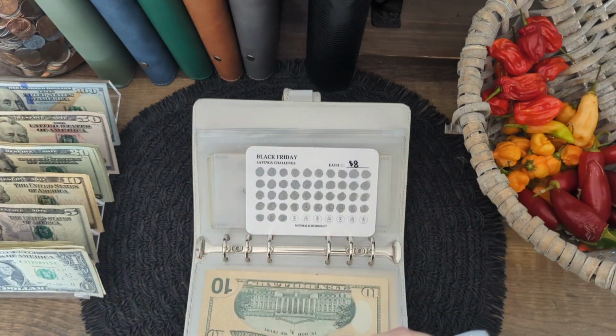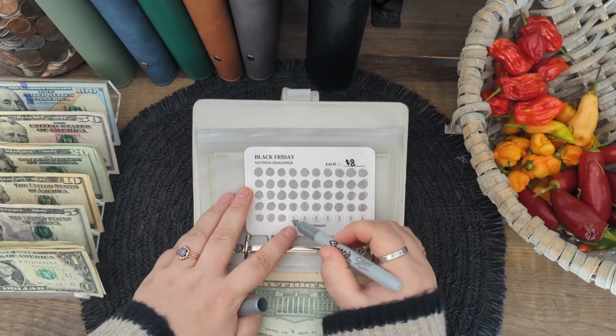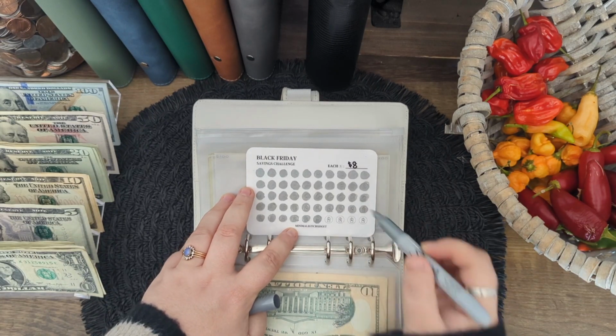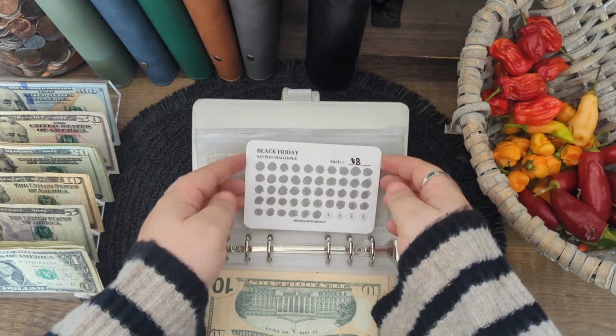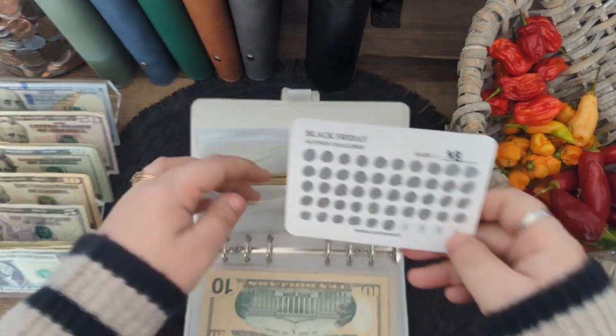Because for today, each one of these dots on this tracker is $8. So I stuffed 24, so that's going to take care of 3 of these. So we only have 4 left. So even if I do 2 next week and 2 the week after that, it'll be done right before Black Friday. So that actually ended up being perfect timing.